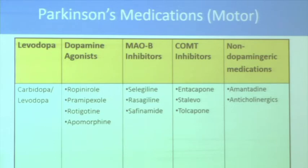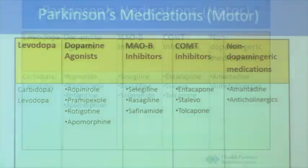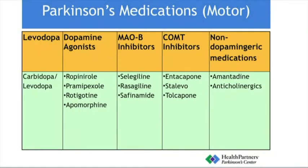Side effects can enhance any side effects that carbidopa, levodopa has. It also causes discoloration of the urine, the entacapone. So that's kind of an add-on. It only works when you take it with the carbidopa, levodopa. So those are a lot of medicines that have something to do with dopamine.